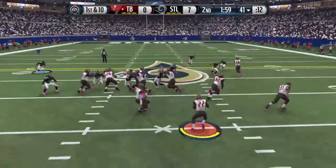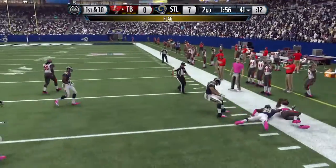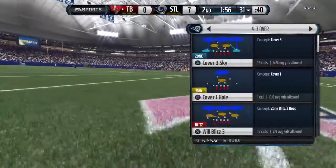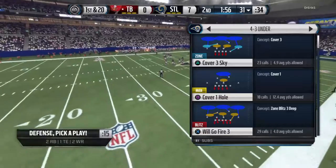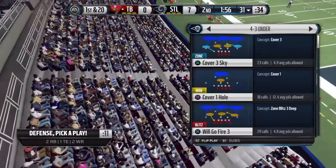First down at the 41. Toss play here to Martin, and he is brought down at the 45-yard line. That penalty is, of course, going to be accepted by the defense. Got to give the defense some credit on first down. There's so many things the offense can do. They were ready for that play, and they stopped it.